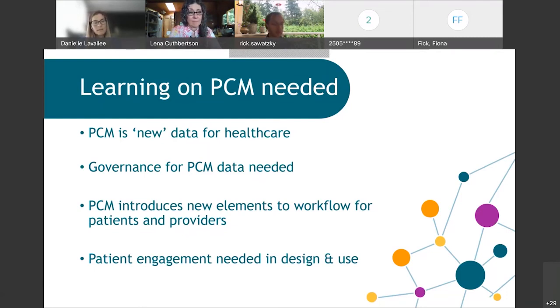And then the last point that I would say, and I alluded to this before, is that patient engagement and the design and use of data is needed because it influences the workflow, not just of clinical teams, but of patients as well. And so we have to give good thought and study to the best processes for involving patients and the public, quite frankly, in the work that we do.